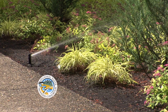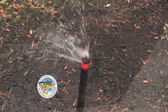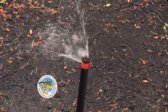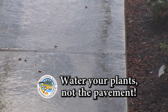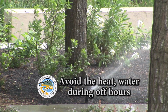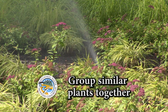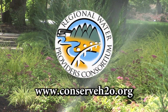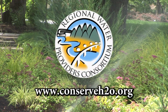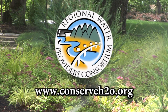In the summer months, water use can double or triple due to outdoor watering. Here are 3 simple tips to help save water and money this summer. Set your sprinklers so that they're watering your lawn and plants and not the pavement. Water early in the morning or later in the evening when temperatures are cooler. Group plants with similar water, shade, and sun needs together. For more water conservation information and tips, check out the Regional Water Providers Consortium at www.conserveh2o.org.